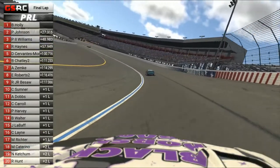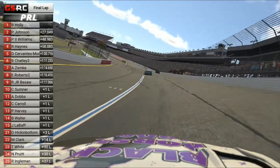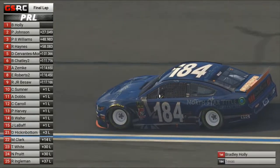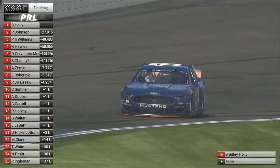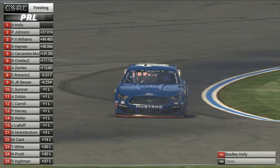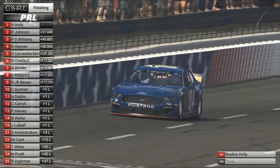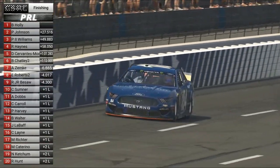The driver that just left it is your race leader, Hawley. For Bradley Hawley, he's been the driver of the season so far. Into the final chicane, the Ford Mustang of Hawley comes out of the final corners, and the Wanamaker Racing machine will take his third checkered flag of the season.